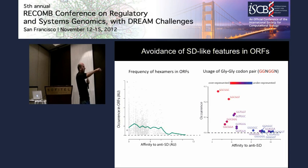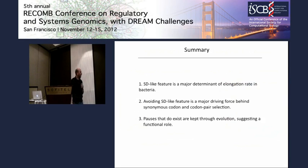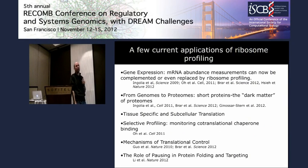And this is also true if you look at pairs of, say, how gly-gly was coded, where there's 16 different possibilities, but all the ones that have very high affinity to anti-Shine are very strongly selected against. So this is a major driving force for the codon usage. It's certainly not the entire answer, but it's a new dimension that I think had not been appreciated prior to our ability to have this resolution to see how proteins are synthesized.